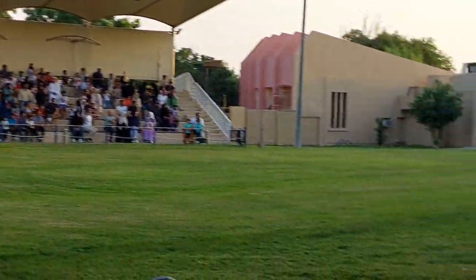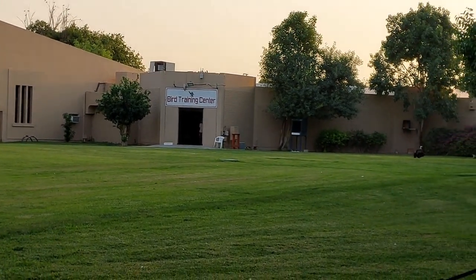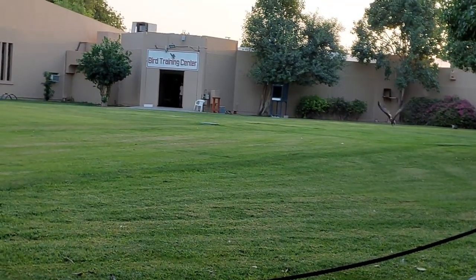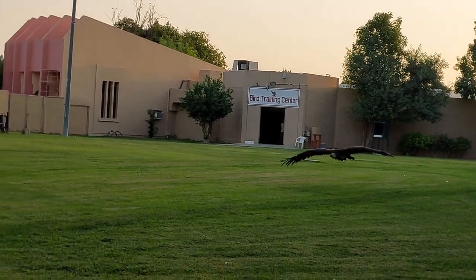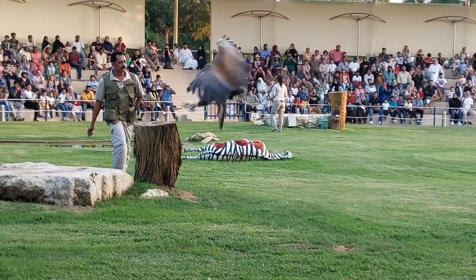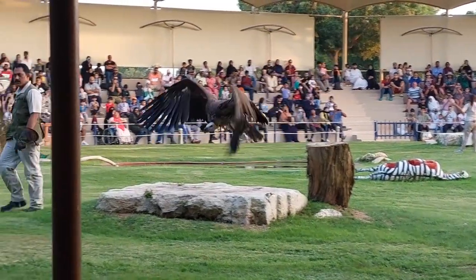Look over there. That's our lappet-faced vulture, one of the largest vultures in the world, from Africa. He's also known as the African king vulture or the Nubian vulture. The specialty of the bird is its spread wings. The wingspan is 3 meters long. You're going to see the wingspan very shortly.